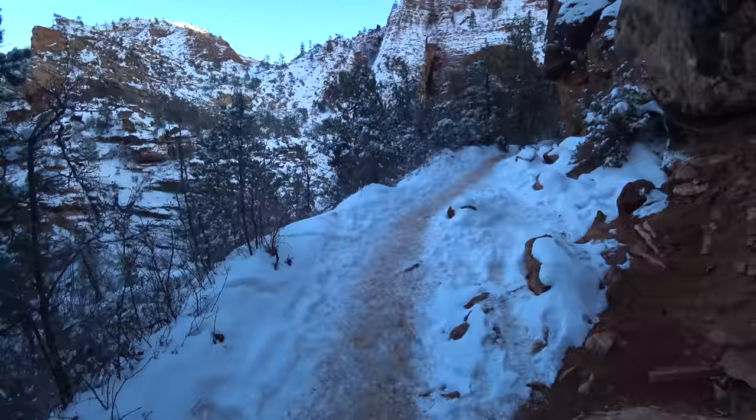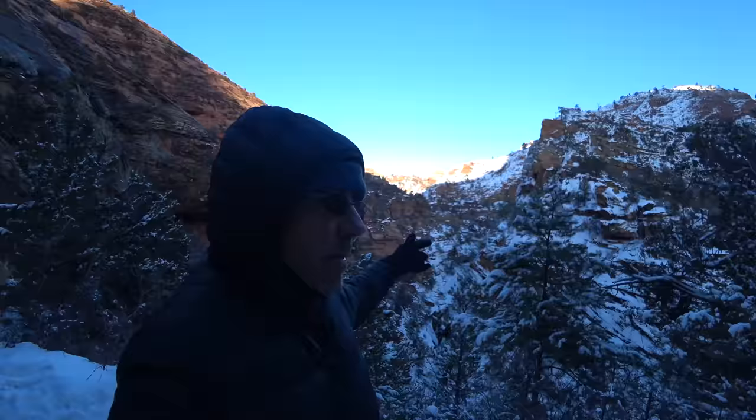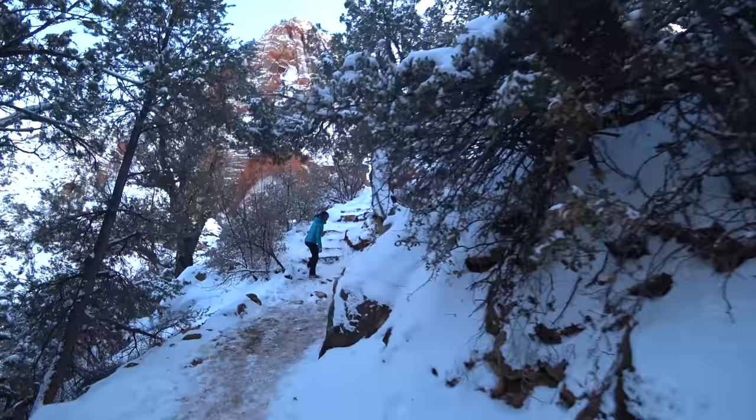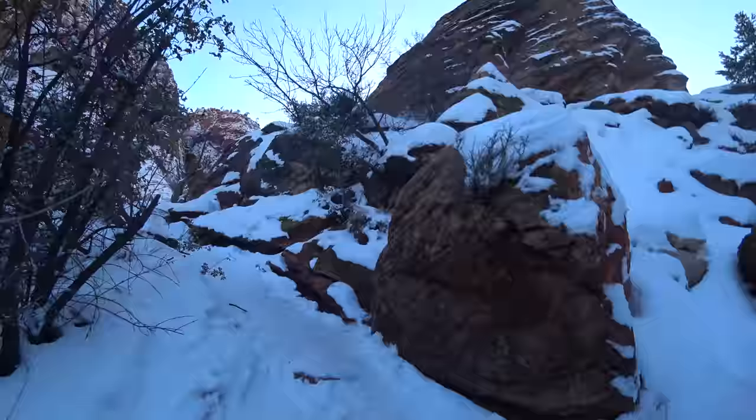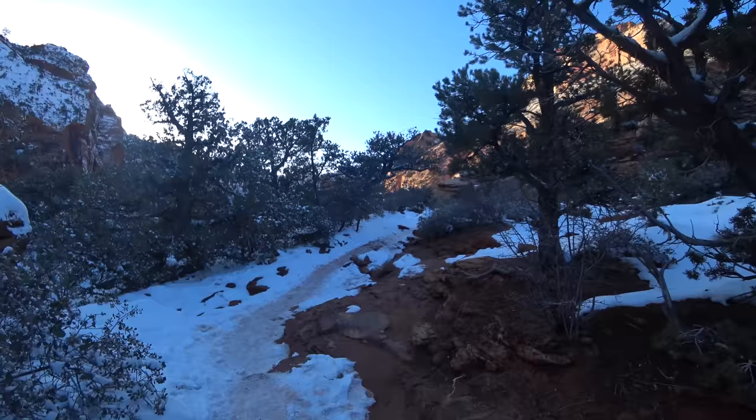Icy conditions up here. I'm really glad I bought these things. Amazing, amazing landscape everywhere you look. Yeah, as I see the people struggling with the slippery ice. Best investment I've made, these high traction adapters for my shoes. Should be getting close, I think.